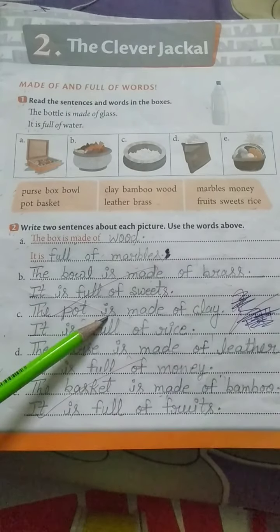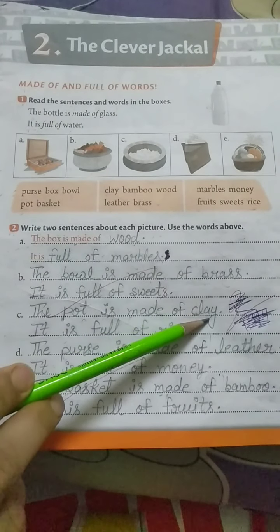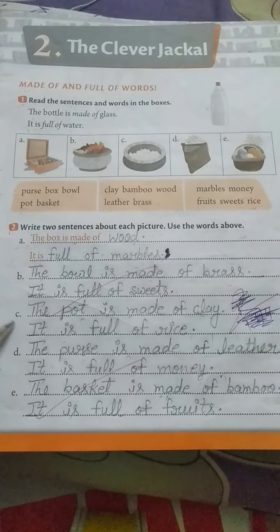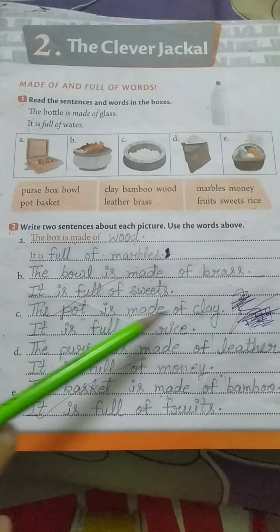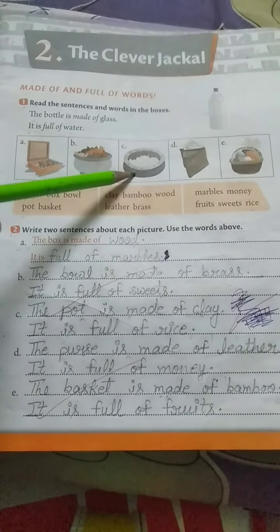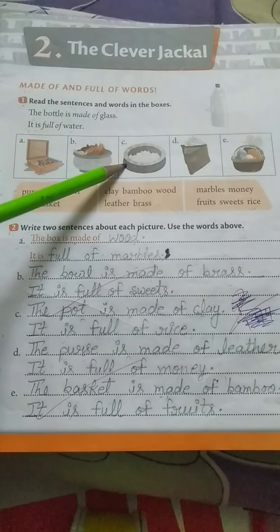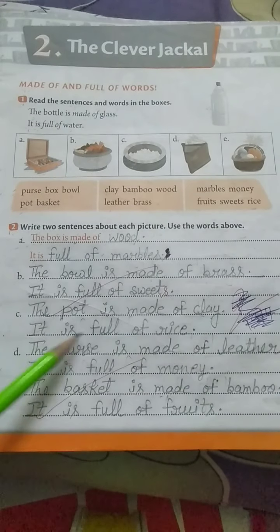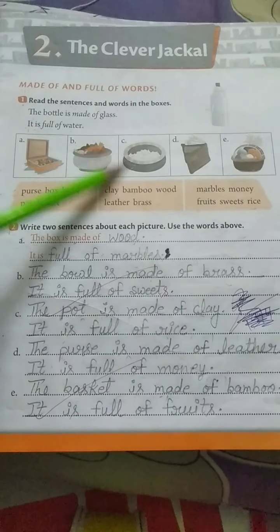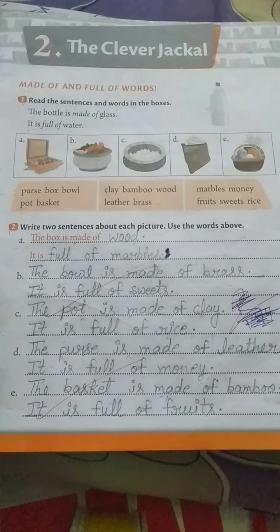The pot is made of clay. So, number 3, see, the pot is made of clay. ये pot है और ये clay से बना हुआ है. इसका second sentence, it is full of rice. The pot is full of rice.